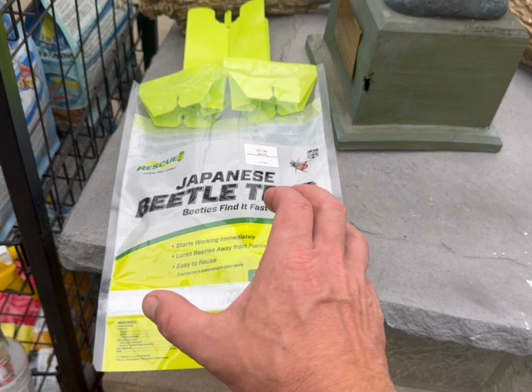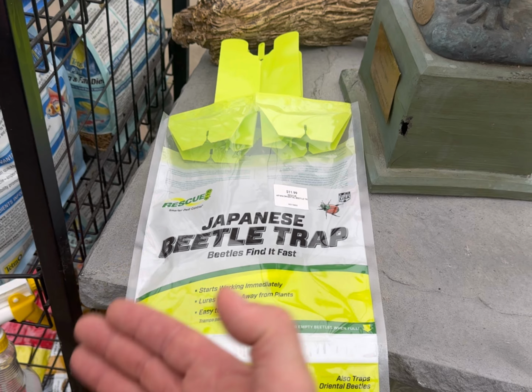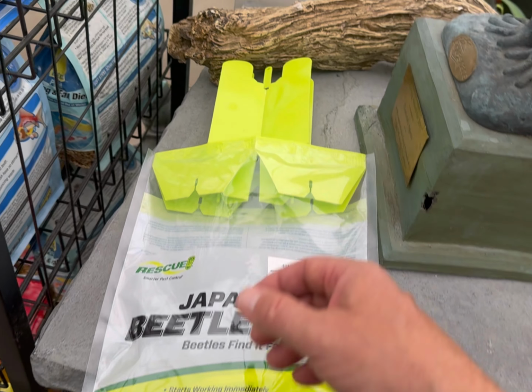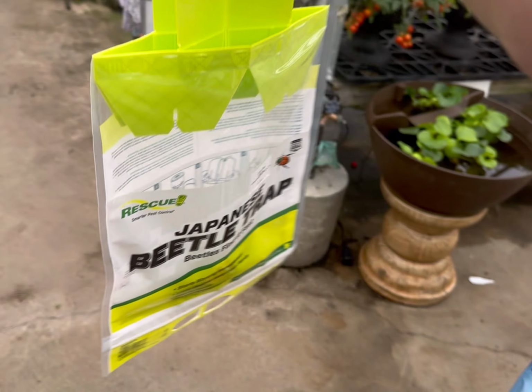That's different than some traps. Some of these traps only attract one sex of the beetles. We want to get rid of all of them, especially the females before they lay their eggs. So that's supposedly a new improvement on these. If you didn't get it, the lure itself, you hang these in the different parts of your yard.